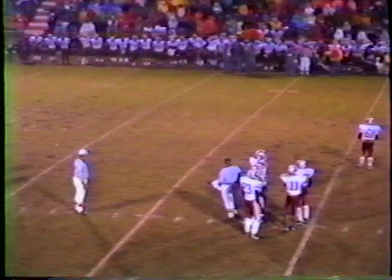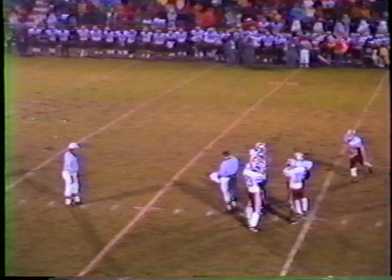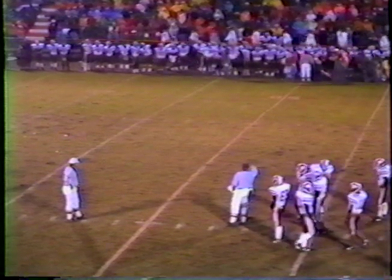Good crowd on hand here considering the weather. The Oak Ridge stands across the way, totally full. The Oak Ridge Band is in attendance to our right. The Clinton and the Oak Ridge Bands will play at halftime. We'll have scores of other ball games. We'll have stats, and we'll go back.